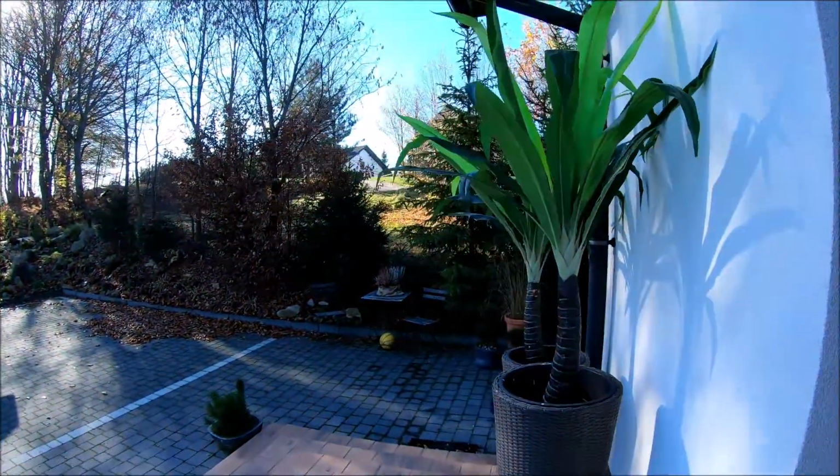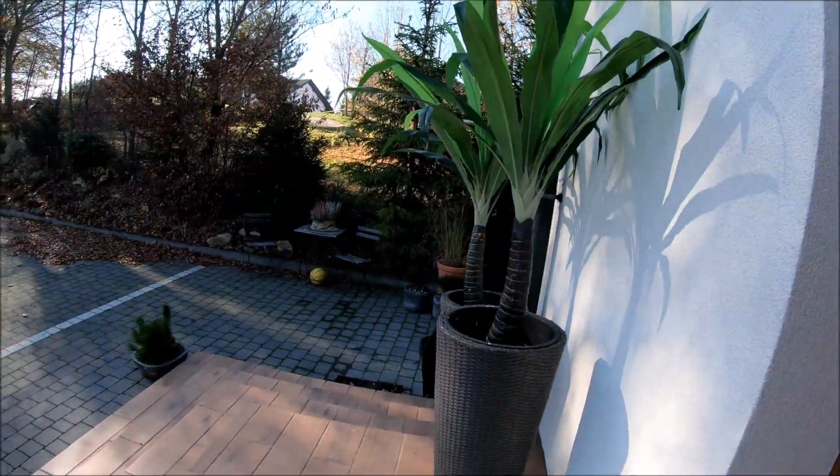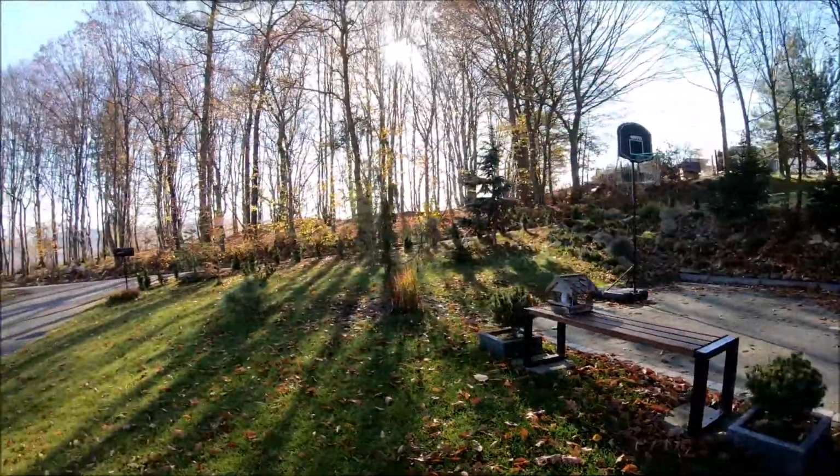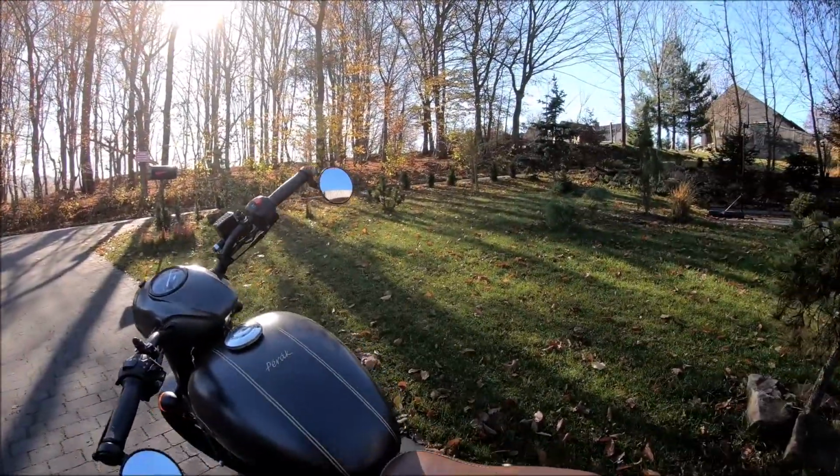Let me quickly fit that flying gear and I'm gonna take you for a flight today with my JAWA Perak. So let's get out and let's go to the bike. Here you can see, beautiful day. Here are the keys to the bike. I have a nice kind of key ring with a helmet.